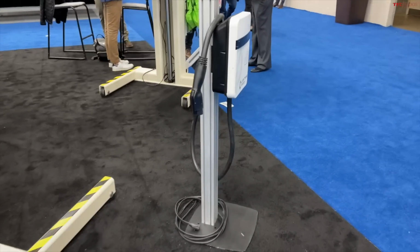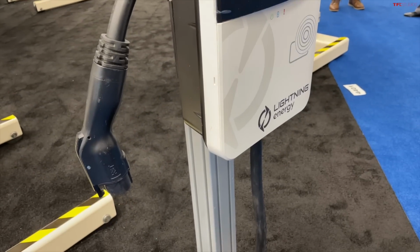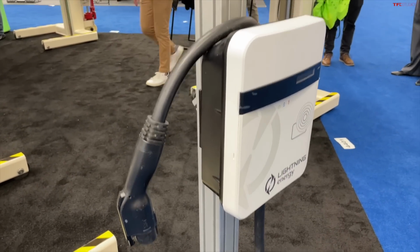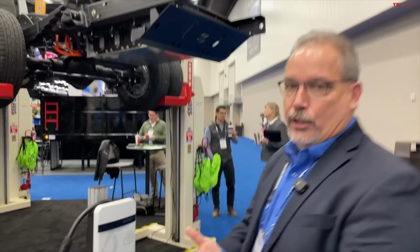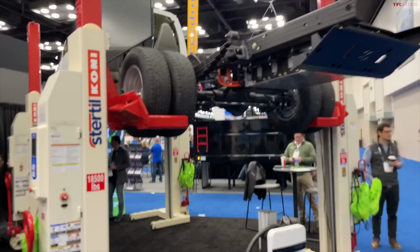I think this is an 80 kilowatt DC fast charger that we can install with the customer. We can go to the customer and help them with permitting, with trenching, with working with the utilities, get the chargers, install them, and get them up and running as quickly as possible.